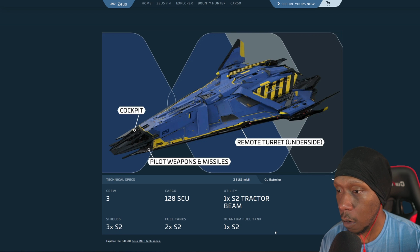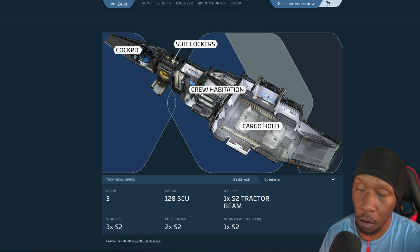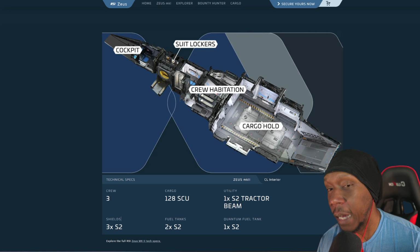All right, so we're going to move on to the interior. Got the massive cargo hold, okay? We got our crew habitation. Plenty of room for a lot of cargo back here. I'm really liking these ships.